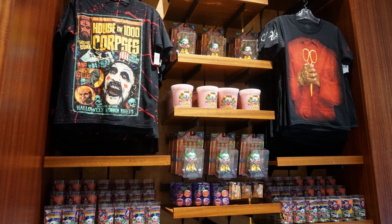They have little figures, Killer Clowns from Outer Space, and if you look in the bottom left corner, which I have a better picture of this, there's some old-fashioned style cups with the Killer Clowns designs. Now, I've never seen these cups before at the Hollywood event. They look really cool, and there's a whole collection of them with different designs on them. Definitely a set that I'm going to have to pick up.